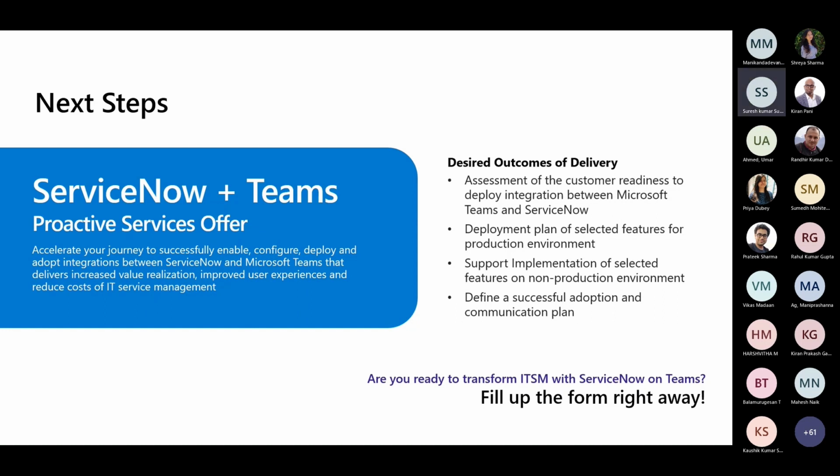Thanks. And what about the other features, like problem, change, and service requests? How could we integrate those with Teams as well? I know incident is the major one. Apart from incident, we have service requests, which come in the next slide. Is it possible in Teams as well? The service request module in ITSM.